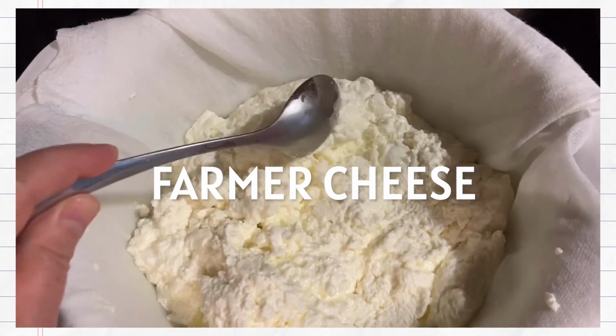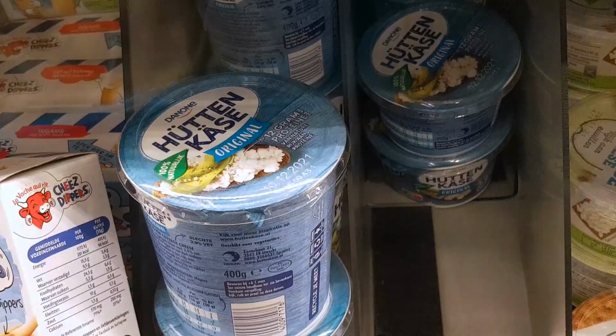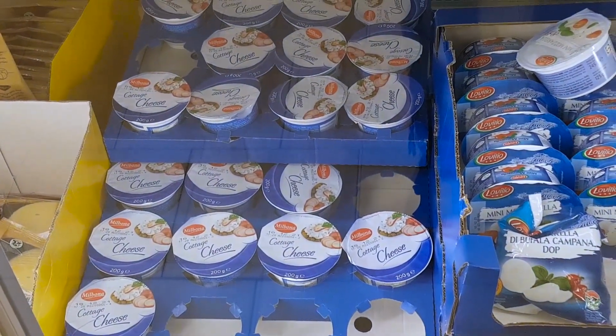A type of cheese that is mostly popular on the right side of Europe, and rarely can be found in countries such as the Netherlands. So I have no choice but to make my own, or just find a decent alternative. And here I found some cottage cheese. That will do, I hope.